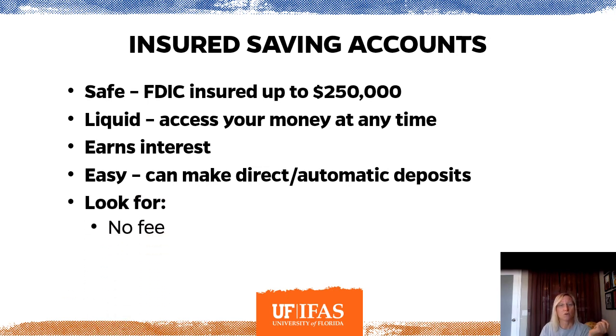And what you want to look for are no fees on your savings account because, like I mentioned, that interest rate they're going to offer you is pretty low. And if you don't have a whole lot in there, you could end up spending more in fees than you are getting in interest. So that would be a negative situation that would cause you to lose money instead of earn it. Look for no fees if you can.